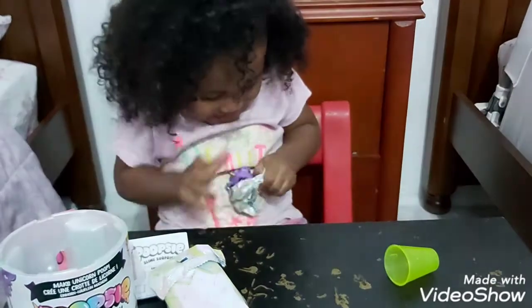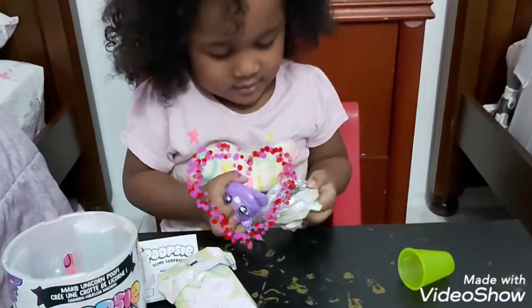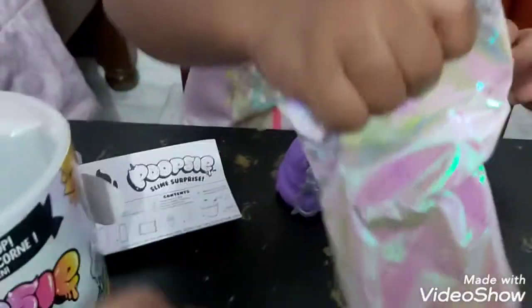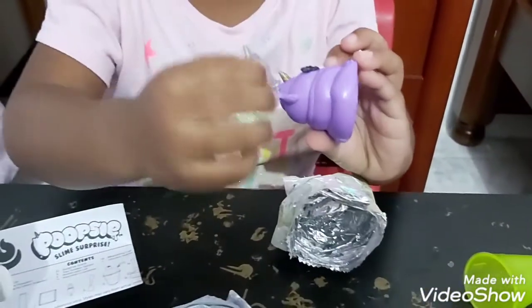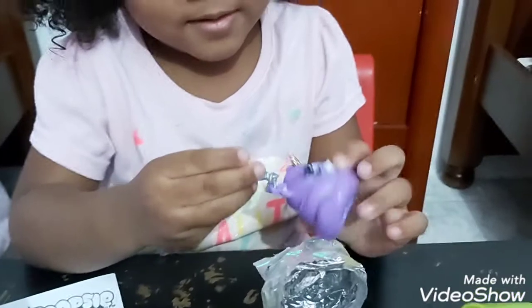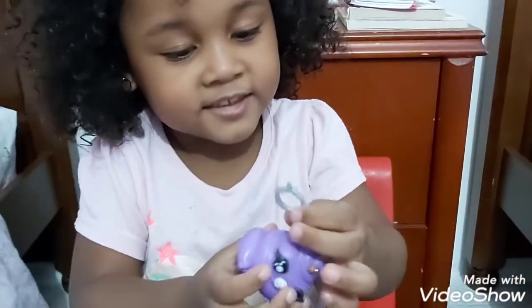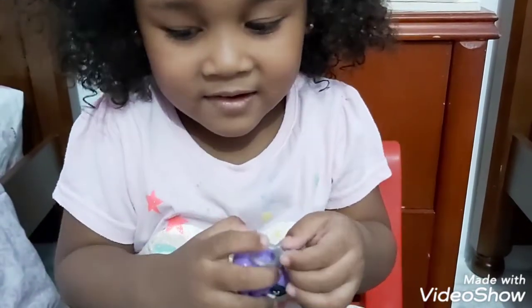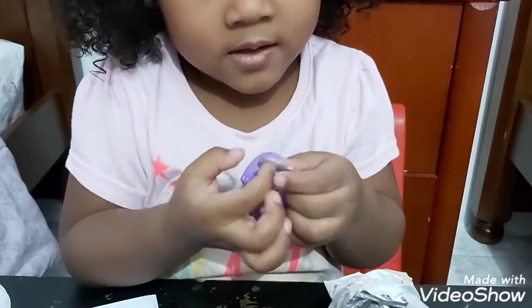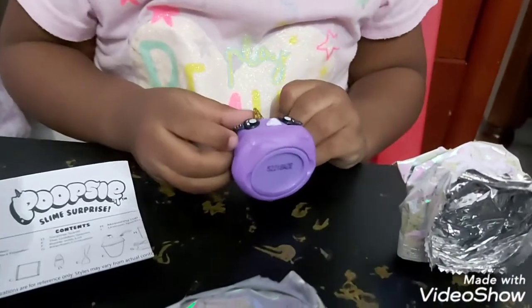Yeah, for the slime. Show us your Poopsie, please. It's a unicorn Poopsie. And it's a keychain. You can hang it on your backpack. And look at those eyes.